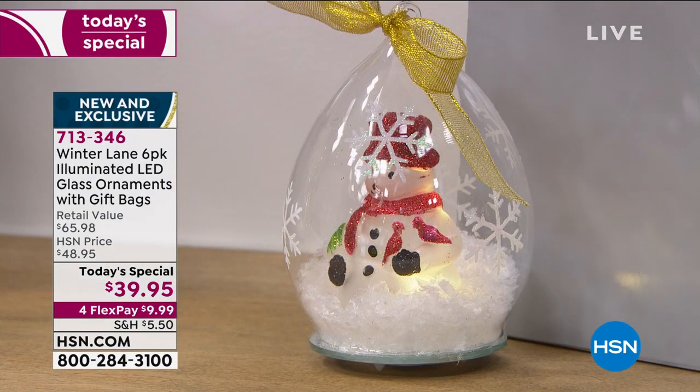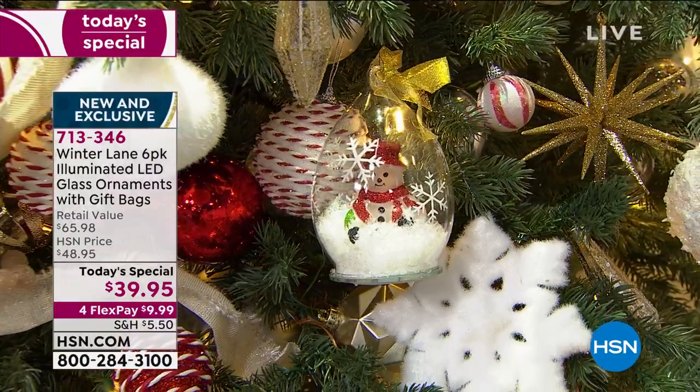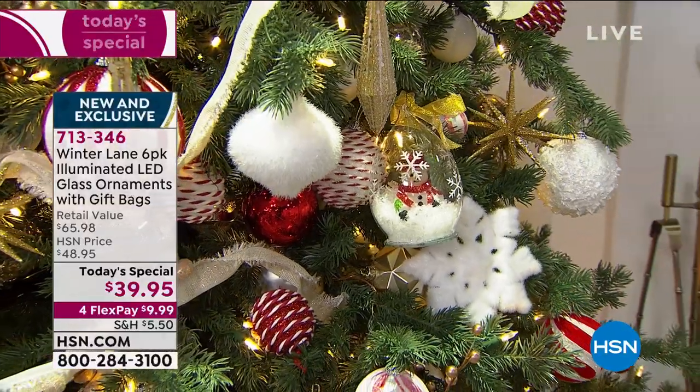Your fourth of six LED glass ornaments is the festive snowman. He is happy. He is cheerful. Look at the little smile on his face, complete with a glittery hat and scarf and buttons. He is happy as can be, just nestled there in the snow.